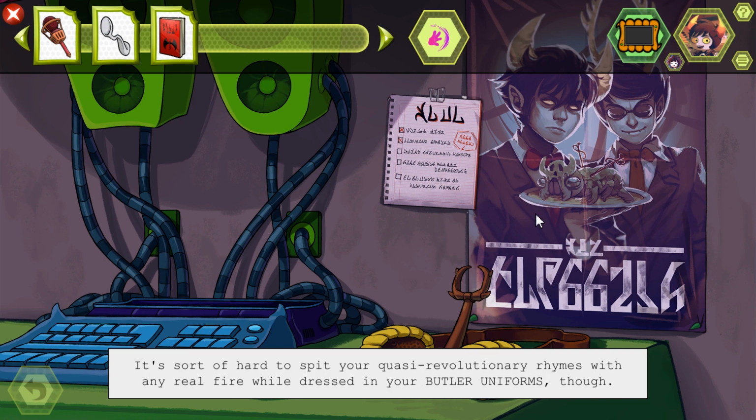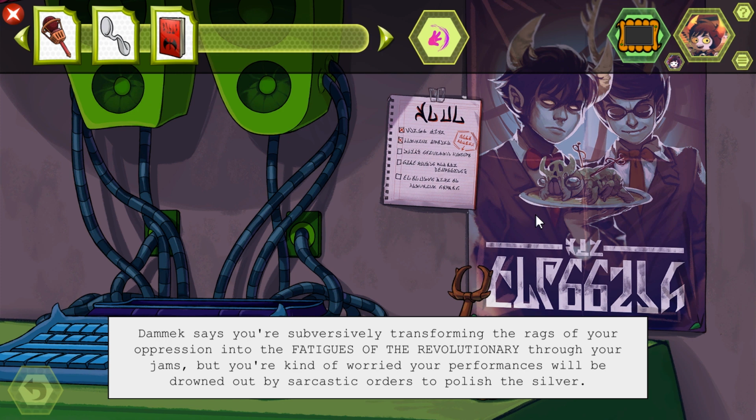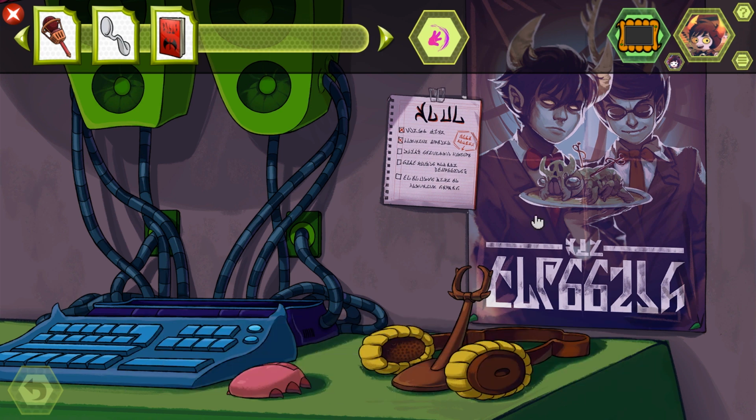It's sort of hard to spit out your quasi-revolutionary rhymes with any real fire while you're dressed in your butler uniforms, though. Domic says you're subversively transforming the rags of your oppression into the fatigues of the revolutionary through your jams, but you're kind of worried your performances will be drowned out by sarcastic orders to polish the silver.